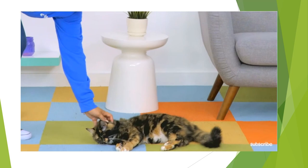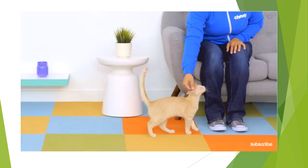Cats are like any stranger. You wouldn't want somebody walking up to you, giving you a big hug, and rubbing your hair when you've never met them before. So that's the do's and don'ts of petting a cat. Now go and let your cat pet you.